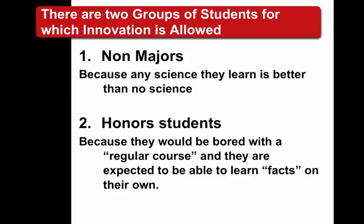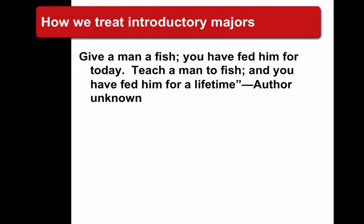So if you're not a non-major or an honors student and you want to learn science, then there are expectations of what you should do. So how do we treat majors? In my opinion, we treat them quite badly.